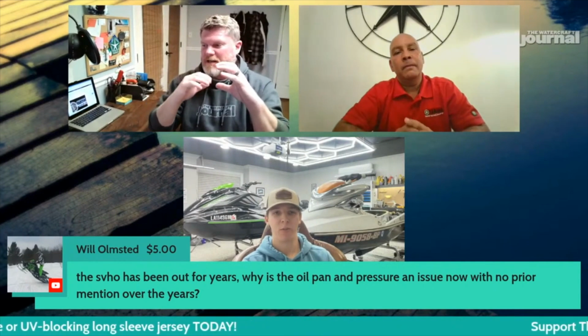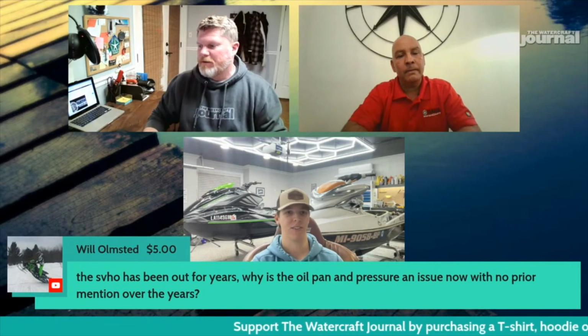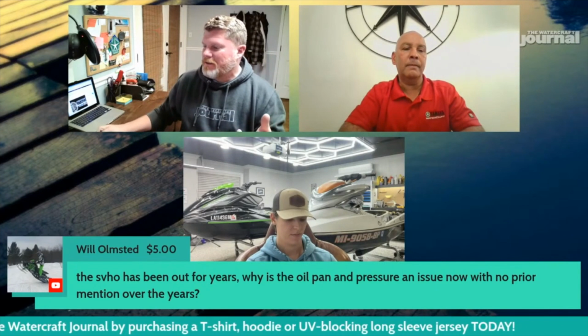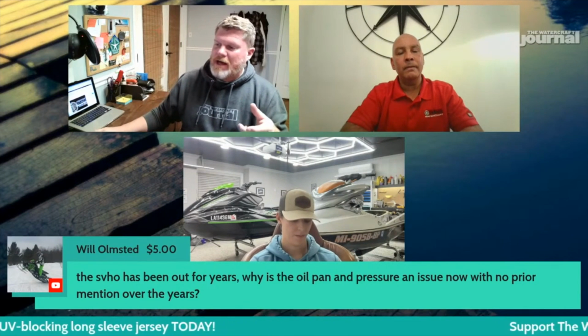So the factory pickup is just a tube that goes to the bottom. It's not a good pickup design at all. It doesn't scavenge like a true oil pickup would. And that is why this is such a superior design. So that is, for engine longevity, killer.